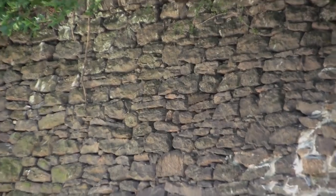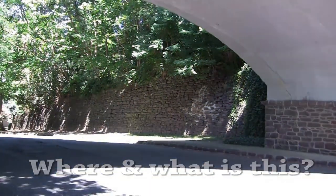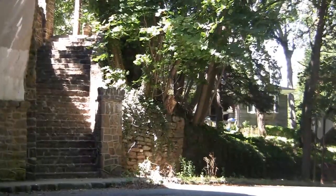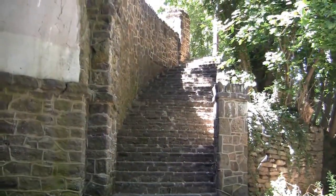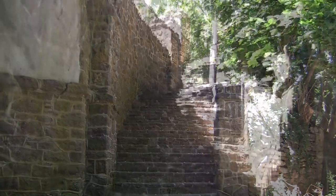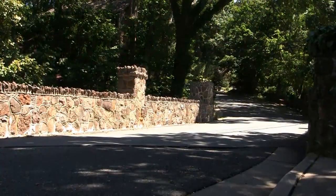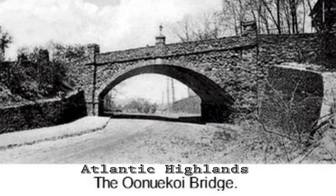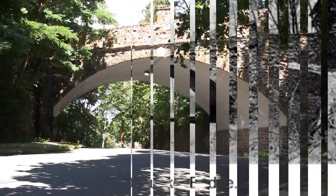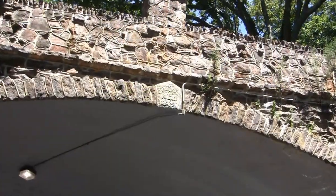All right, let's do another one here. Where are we and what is this? Any idea? Looks like a residential neighborhood. Steps going up. What do you think it is? Oh, come on, you know. Here we go. Hey, it's the old stone bridge of the Uninokoi Bridge in Atlantic Highlands. It's quite old, actually. It's been there for a long time. Let's see if we can see when it was built, 1896. Okay, here we go.